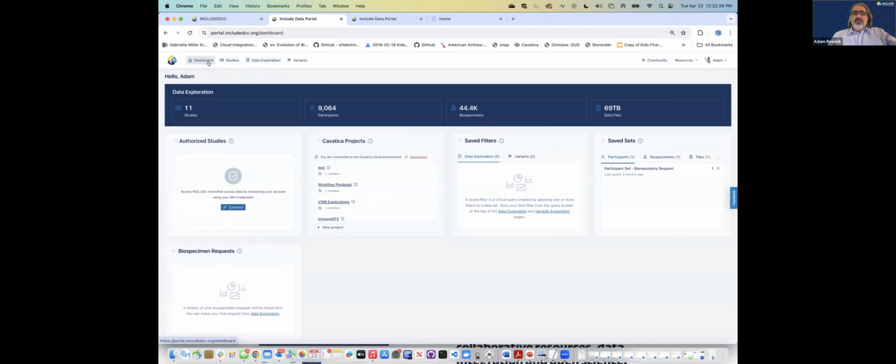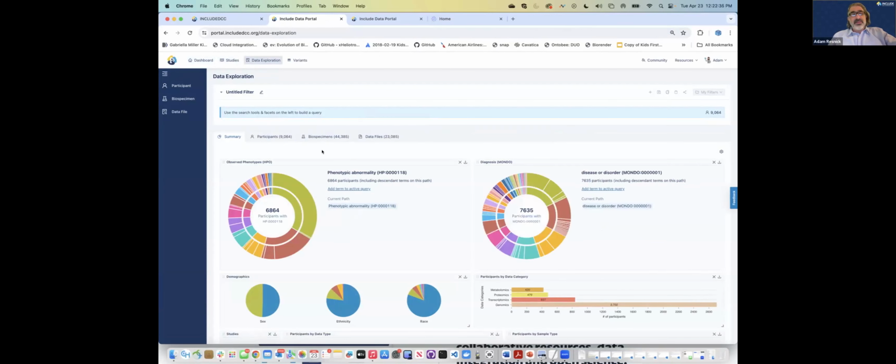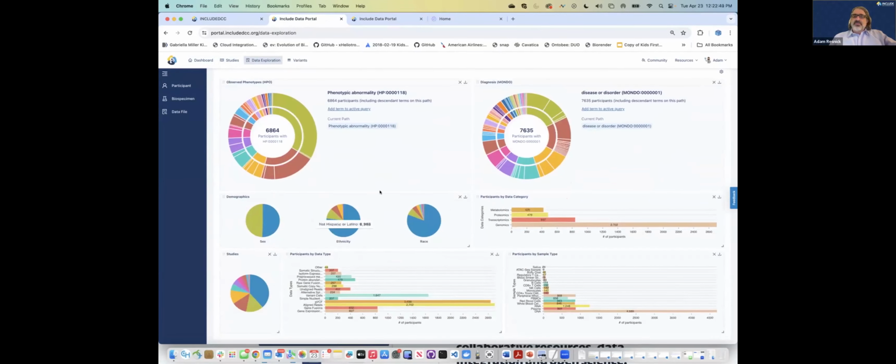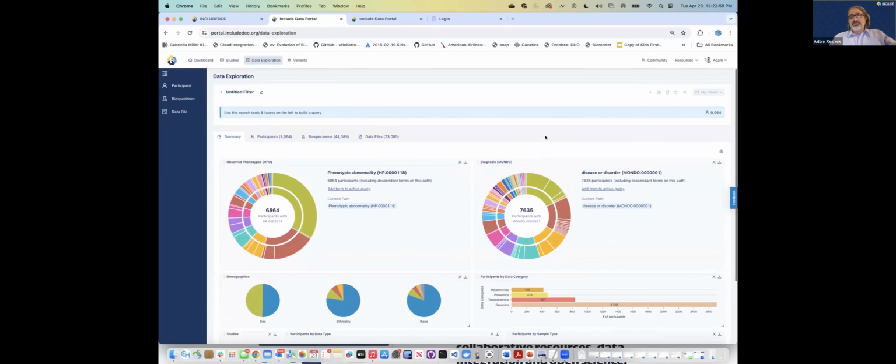For cohort building, you can typically begin with the Data Exploration tab, which is on the top here. And within that context, the first place many people begin is really the colorful graphs that are available here. And again, these are both to highlight the diversity and feature set of the cohorts, whether that is at the phenotypic or diagnostic context, or some of the demographic or file-specific features here. And all of these charts also act as potential feature selection as part of the cohort building.